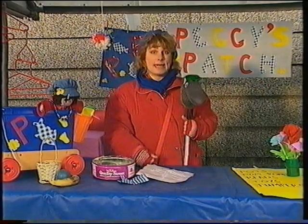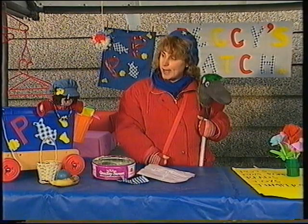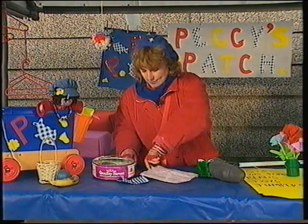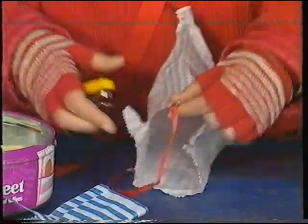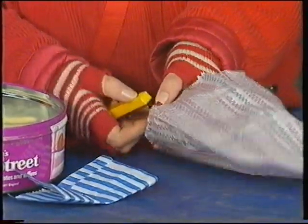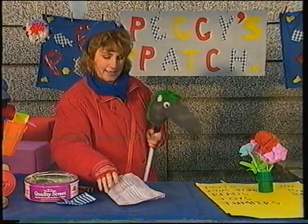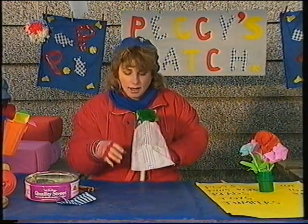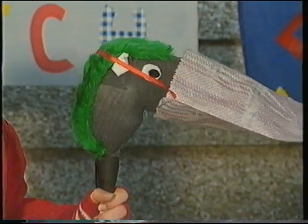Well, not much left, Peggy. Just some flowers, a couple of finger mice, a hobby horse, and some paper bags. Got an idea. If I staple this ribbon onto each side of the bag, like this. Here we go. A nose bag for a hobby horse. Perhaps Peggy could put some biscuits in later on.